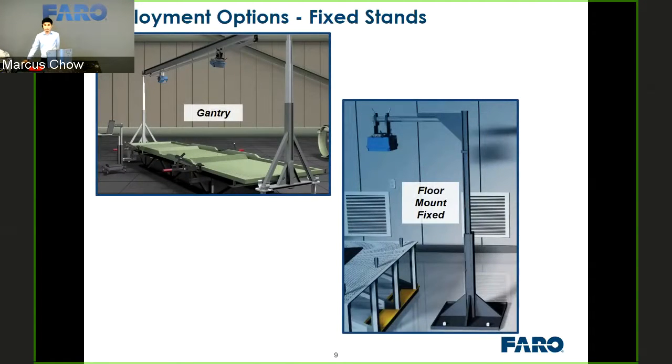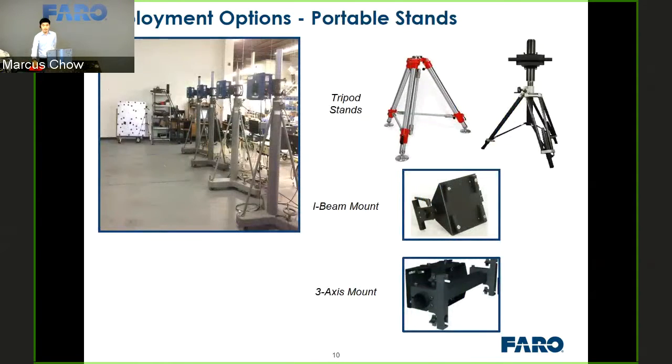There are two types of deployment options, mainly the fixed deployment options, where you can see it mounted on a gantry or on a floor mount fixed telescope. And we also have portable stands such as tripod stands, which come together with I-beam or 3-axis mounts so that you may adjust the projector as it is mounted on the stand.